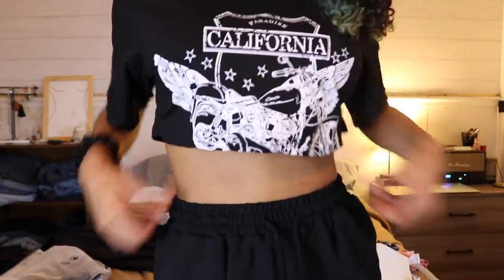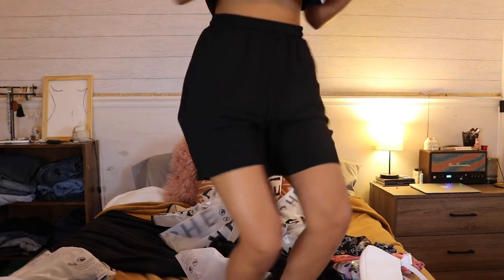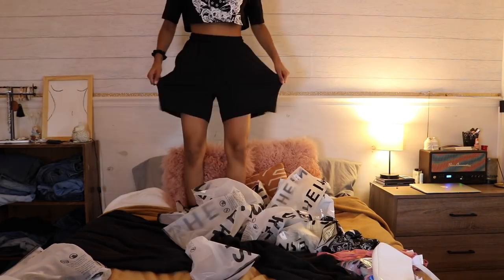I was kind of scared of ordering t-shirts from Shein because I thought they were that stretchy material, but this one is not. I'm out of breath. Okay, but this is so cute. And I also got these shorts. These have an elastic drawstring. The drawstring does work because I know sometimes on Shein it's just the elastic. And this is what they look like. Don't look at my knees or if my legs are hairy, I'm not sure. But yeah, this is what they look like. They're so cute. See?